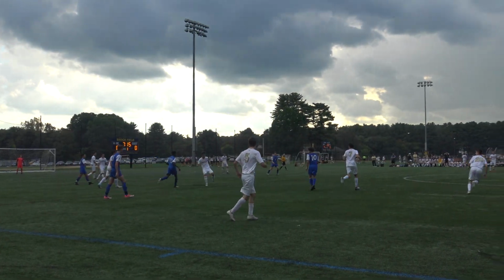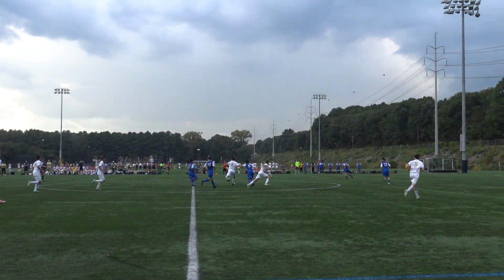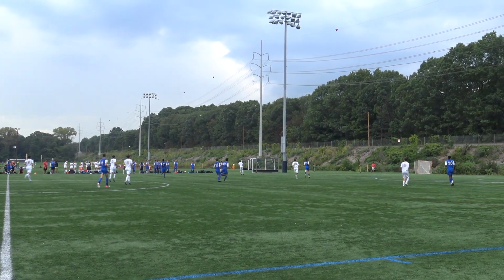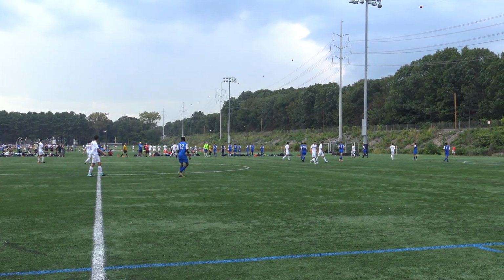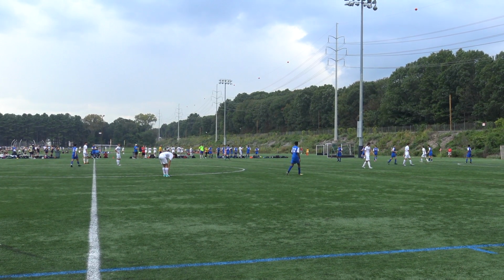Nate off his head. It's Mateo. 20 has the ball right in the center circle. 7 to his left. Ethan's chasing it. Ethan clears it out of bounds. Over the Brookline bench. Throw in for Needham. 7 minutes left in the half.